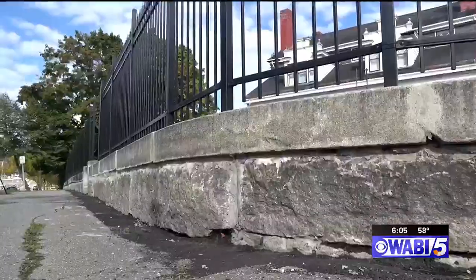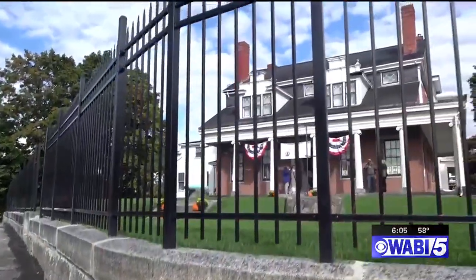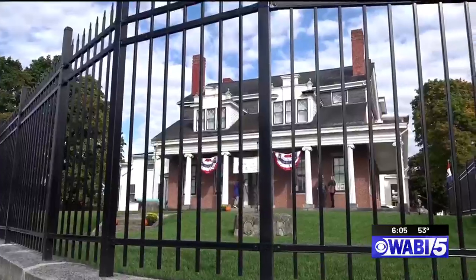The bottom granite retaining wall had been creeping into the public sidewalk, creating a little bit of an unsafe situation. So we wanted to right that. And for many years, we've just wanted to have this fence come back. It's a lot of great curb appeal.